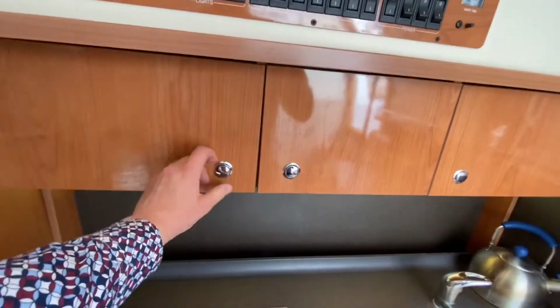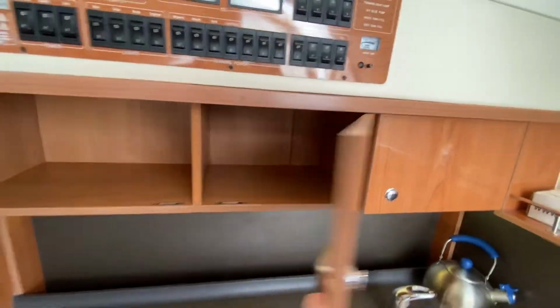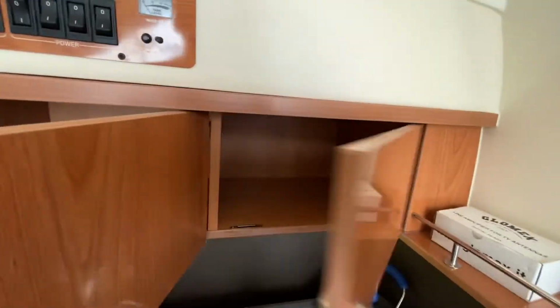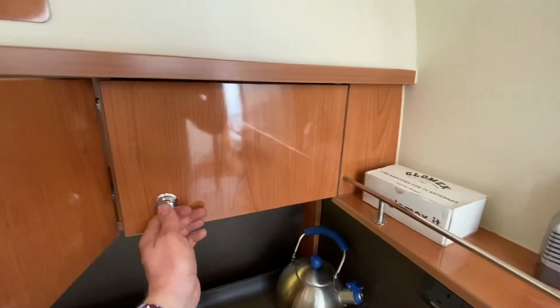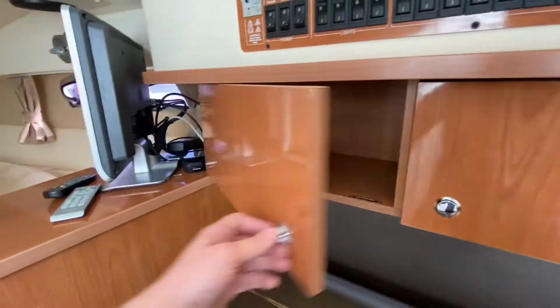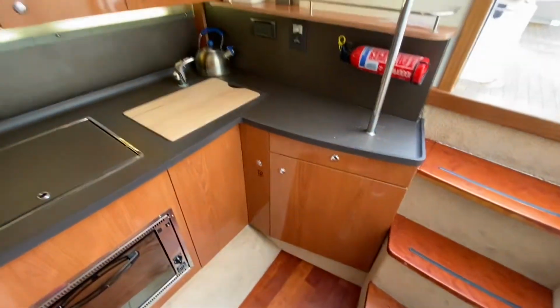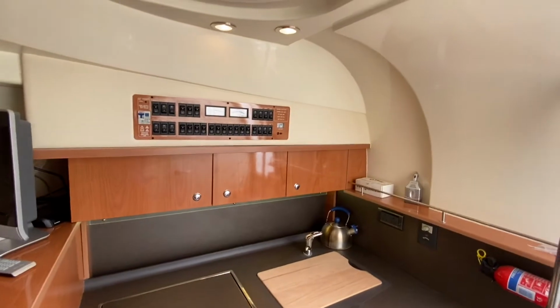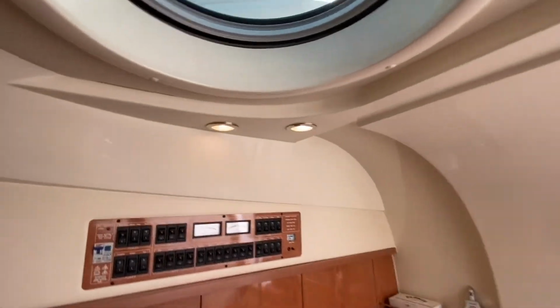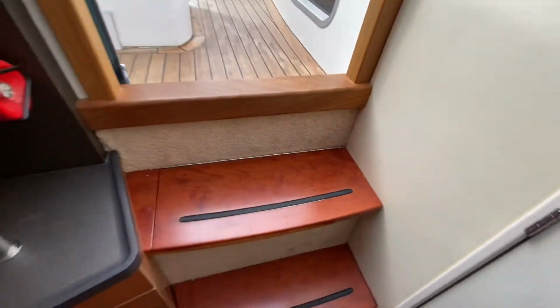And then we've got storage above here. All these cupboards are nice and deep with plenty of storage space in them. Lovely joinery, all nicely fitted and finished. Great little galley for going away for long weekends on the water or even a bit longer. 2 downlighters there, and a bit of storage here, like a little bin area underneath that step.